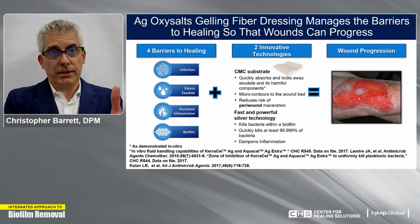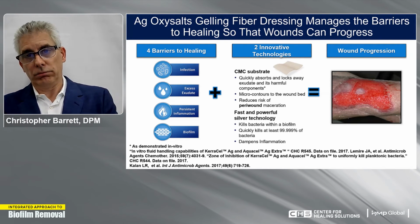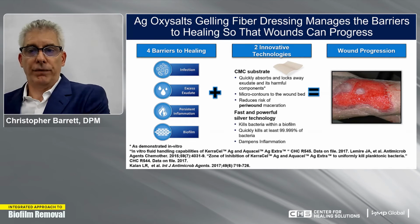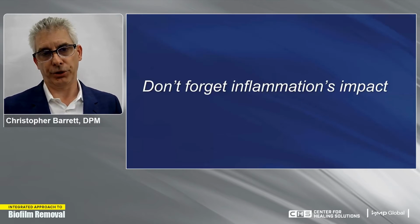And obviously, this is the type of dressing that you want to use to get your wound out of inflammation, break down biofilm, prevent it from reforming, and then have your wound progress on to proliferation and closure.